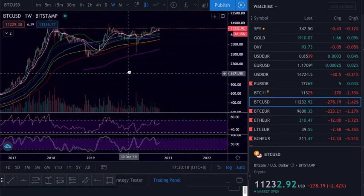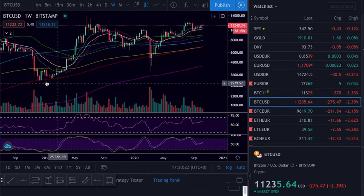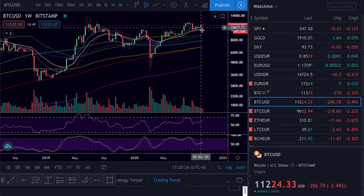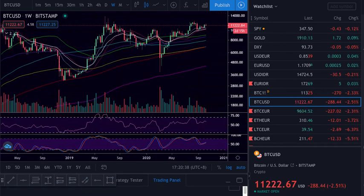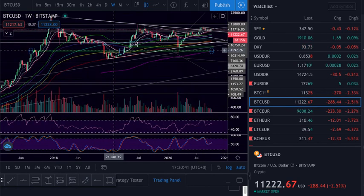Okay, so it's all about this weekly chart and monthly chart for investors, especially the weekly. And trading is all about stop losses and seeing where we are in the charts, and using all the lower time frames to see where we are, with moving averages, but also support and resistance, which is the big support and resistance of Bitcoin was this one here.